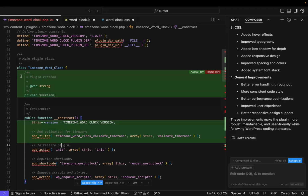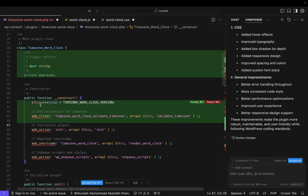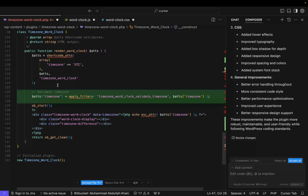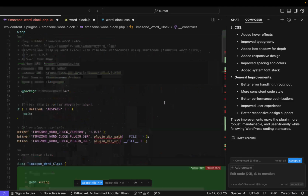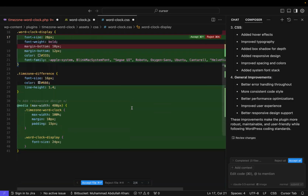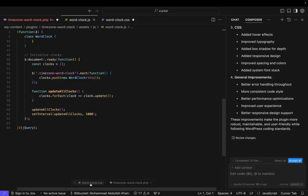When the AI code editor is going to update anything, it asks for confirmation from you. So every time you can check, okay, this is the thing, it's fine with me. This new update also adds one more filter, adds validation for time zone. That's fine for me, and creates a function for that, which is also fine for me. Then it added an additional attribute for the time zone. Great. And it's definitely updated the CSS with more details, and then JS and CSS with more detail in them. If you are happy with the update, you can just say accept file, so it will accept that one file. If you are happy with the entire update, you can accept all.